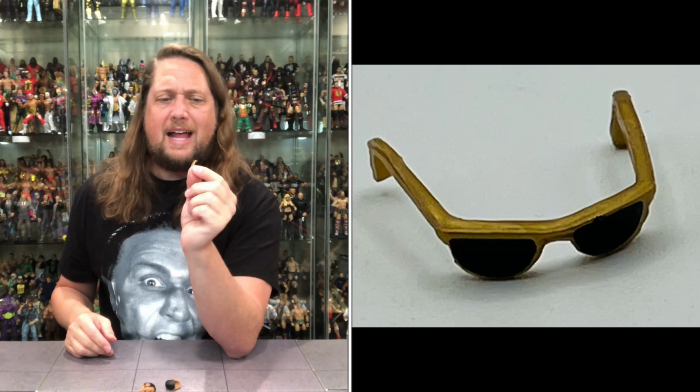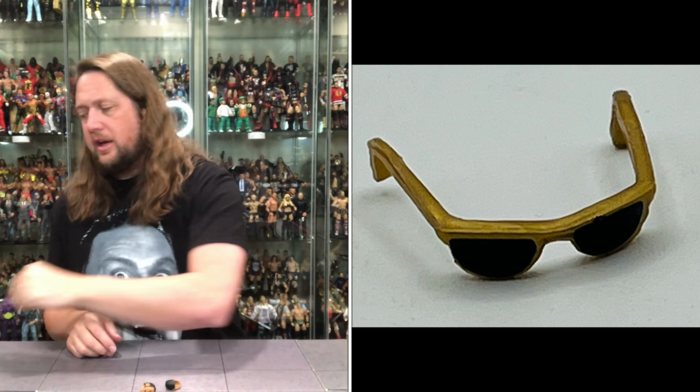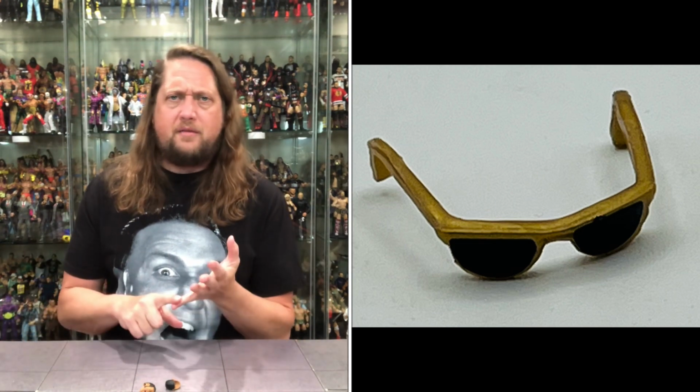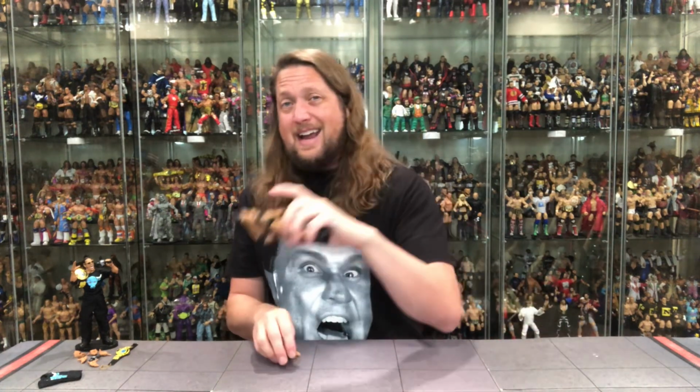The gold frames, the black lenses, looking nice, on brand. We've seen these a lot with different Rock figures over the years. Rock, no stranger to the main event line, basic line, championship showdown line, battle pack line, the ultimate line, the elite line. You get the picture by now. We get a lot of Rock figures.